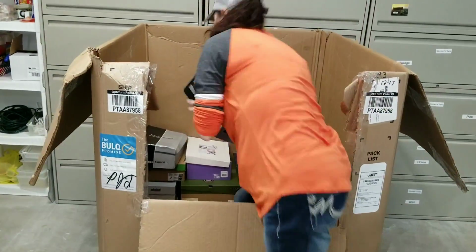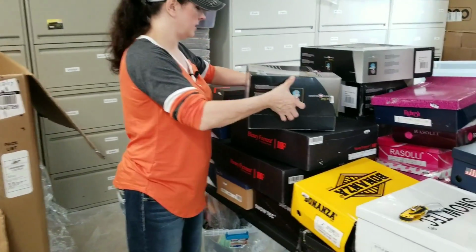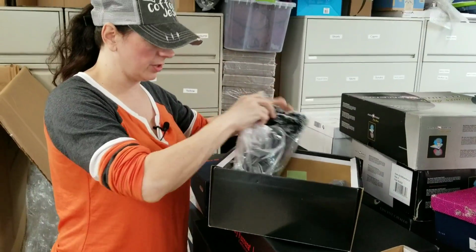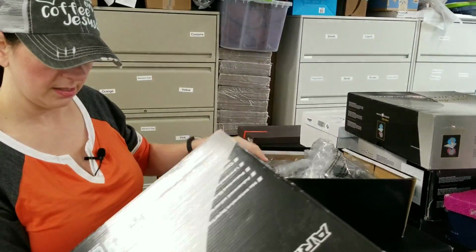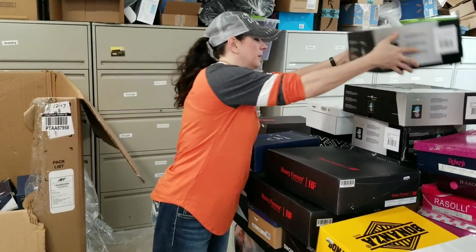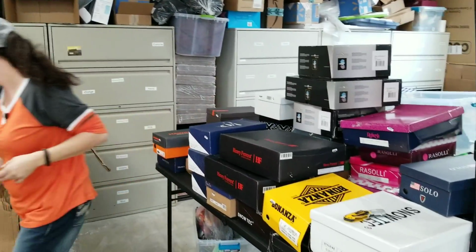Here's an Arctic Shield. Let's see if they're the same as my ones I already opened. Yes, they're exactly the same as my really super fuzzy ones that I've already opened, just a different size. These are size 7s. But they're exactly the same as the other smaller box style Arctic Shield. So I'm going to put them here on my Arctic Shield pile. This pile is getting bigger than me. All right.